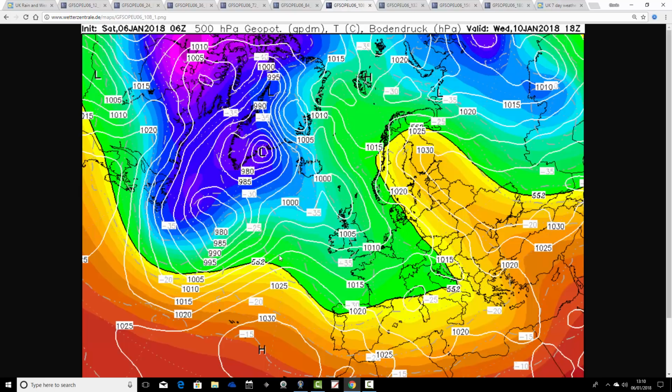Now, as we go into Wednesday, we've got another change moving in with this area of low pressure and its attendant weather front. So we're going to find a band of cloud and outbreaks of rain across western parts of the country through the course of Wednesday morning. That's spreading eastwards through the course of the day.